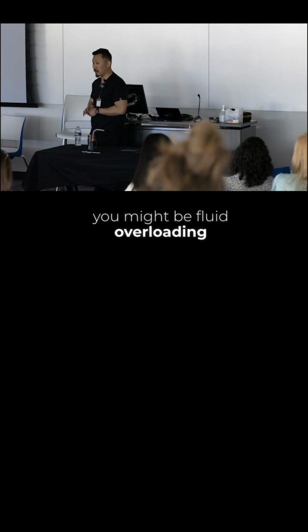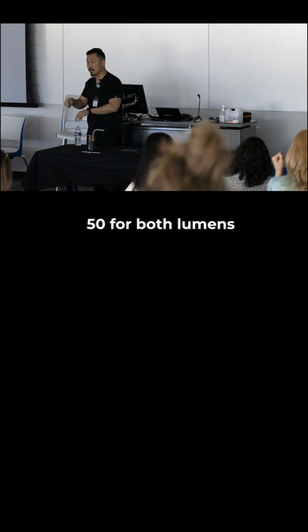But that's number one. Number two would be that they're not flushing enough. Dialysis nurses know that they're supposed to be flushing with at least 20 ml. But if they have that catheter way up, they might need to do it with 50. The problem with that is now you might be fluid overloading them because you have to do 50 for both lumens. And it needs to be high pressure.